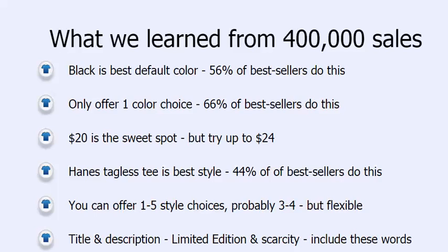We also found that $20, give or take $19 to $21, is the sweet spot. But we also know that these are top selling campaigns that target a mass market, and because our t-shirts are a little more niche, focused and targeted, our buyers will potentially pay a bit more, especially if there are multiple colours involved, which is important because multiple colours push our margins down. So we can try up to maybe $23 or $24 if we need to, but ideally we want to keep around that $20 spot.